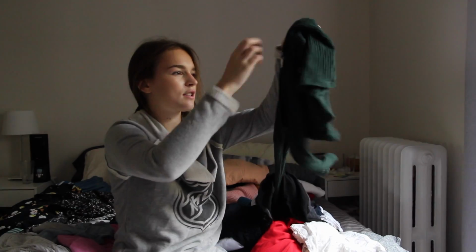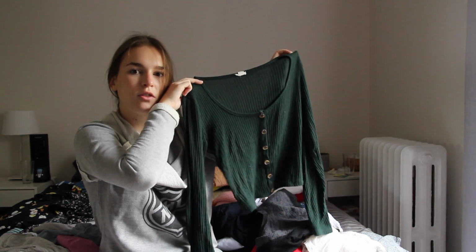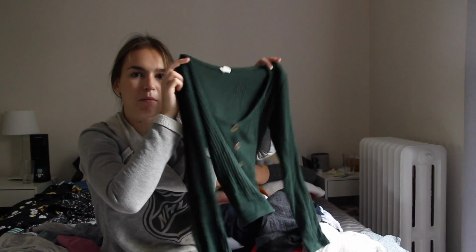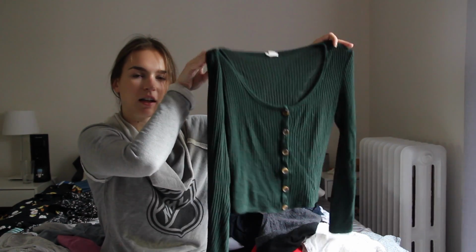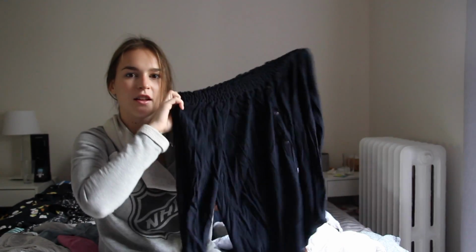I have this nice long sleeve that is a bit cropped and form-fitting. So anything high-waisted and a little bit baggy, this looks super nice with it. And I love this green color. So far a lot of things are staying. This right here, this is really nice.